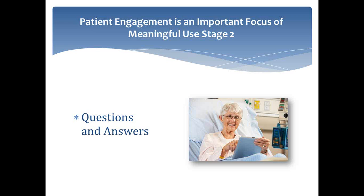Yeah, I mean, like we mentioned earlier, carrot and the stick. The government wants to see doctors and primary specialists, hospitals, home health care, physical therapy. I mean, they want to see care coordinators coordinating. They want to see everybody exchanging these records freely. They want to be able to ensure no redundancy in testing. So, yes, I mean, meaningful use applies to specialists as well.